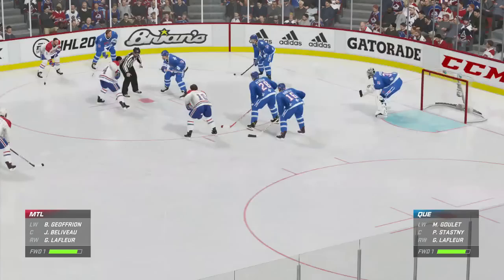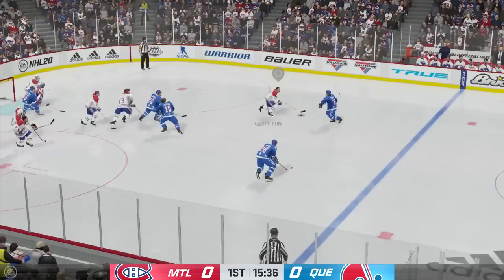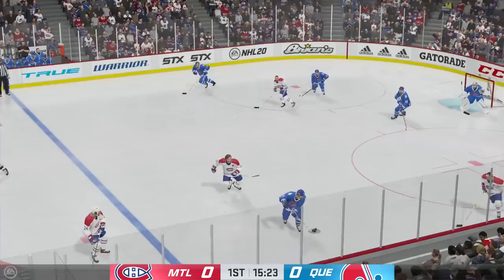And as the puck is dropped, they win the draw here inside the defensive zone. Receives the pass. Stastny's got the puck. On the doorstep. Great defensive play to come up with the puck. Here's a chance right in the slot. Read it perfectly and breaks up the play. Brings the puck into the offensive end now.